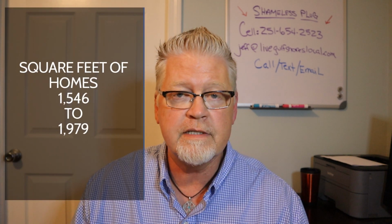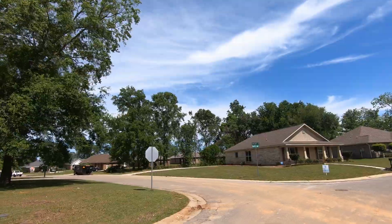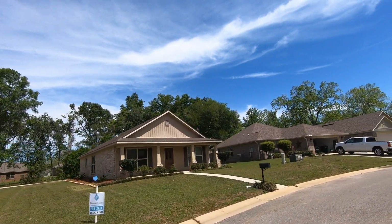What you're going to find is mainly 3 bedrooms, 2 baths that are under 2,000 square feet, but you will find some 4-bedroom homes, though the majority of the homes that are already built are 3-bedroom homes. But again, there are 4 bedrooms available, and then there are 4 bedrooms that can be built as well. As far as square footage, you're going to find homes built between 1,546 square feet and 1,979 square feet that are mainly 3 or 4 bedroom homes. The homes are built to Gold certified standards, which has to do with wind ratings. So your house is going to be less likely to be damaged by wind because of the Gold certification. All these homes are Gold certified, Fortified.